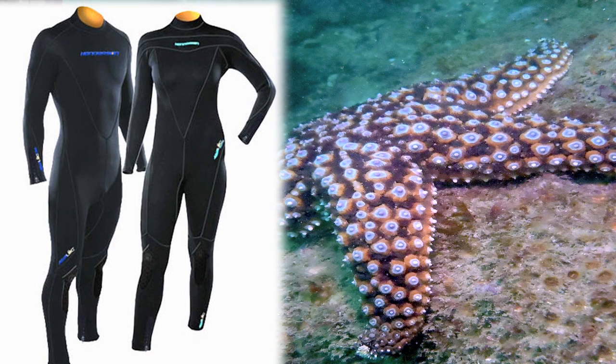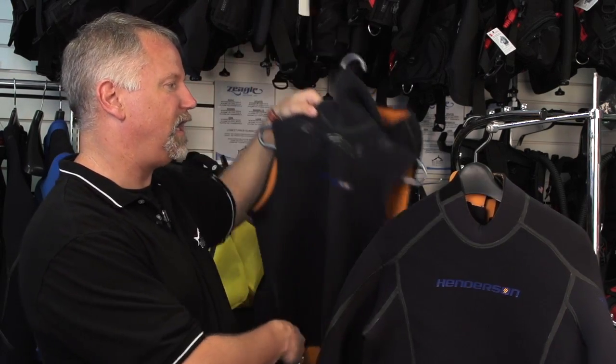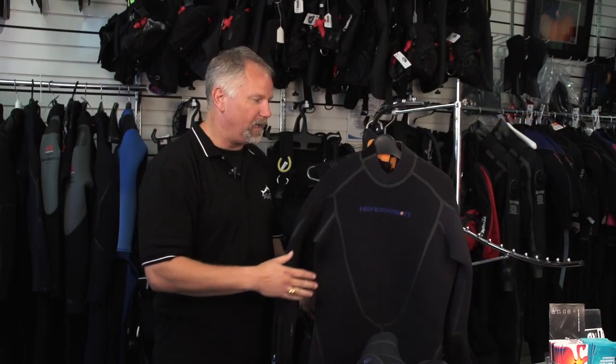And the wetsuit comes in 3, 5, and 7mm, and the hooded vests come in 5 and 3mm and 7 and 5mm. The woman's also has a zipper up the front for ease of donning. And that is the Henderson Aqua Lock Wetsuit.